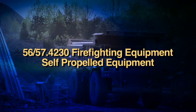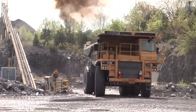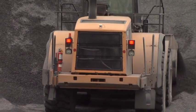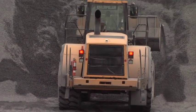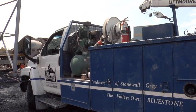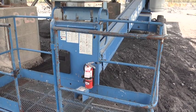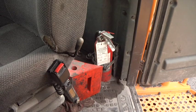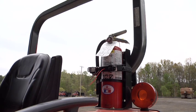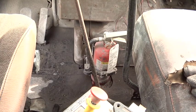Firefighting equipment, self-propelled equipment. On self-propelled mobile equipment, the presence and location of a fire extinguisher is determined by whether a fire could impede the operator's escape. If a fire or its effects could impede escape from the equipment, a fire extinguisher must be on the equipment. If a fire or its effects would not impede escape, but could affect the escape of other persons in the area, a fire extinguisher must be on the equipment or within 100 feet of the equipment.